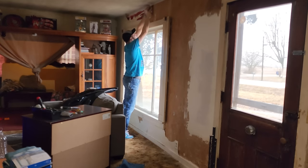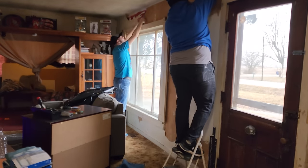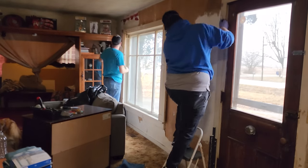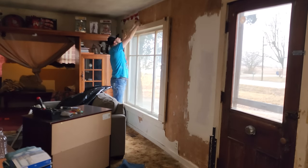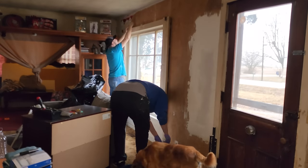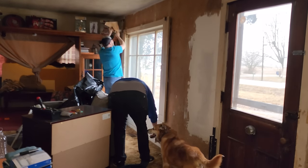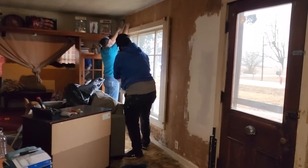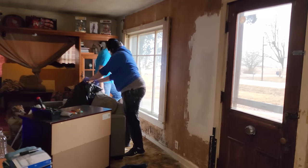So we sanded and sanded and sanded, and then after we were done with that, we wiped down the wall with just a dry rag, and then Jason used a shop vac to get all the dust up, because we're getting ready to paint this here shortly, and if the wall is covered with gypsum dust, the primer or the paint's never going to stick to it. It'd be like trying to paint a powdered donut. It's not happening.